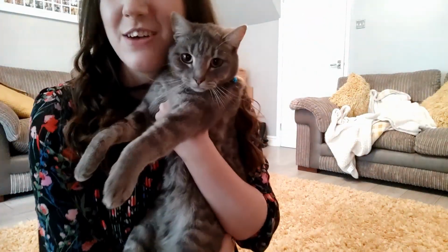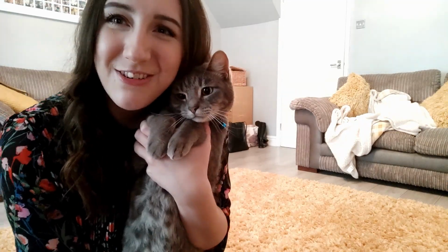And then, yeah, I'll show you Alfie. I feel a bit bad because he's asleep. Bear with. This is Ralph's brother Alfie. And we brought them both at the same time. So yeah, this is Ralph's brother Alfie. I don't know if you think they look alike. I think they've got quite similar faces. Obviously, they're very different colours. But yeah, this is Alfie.